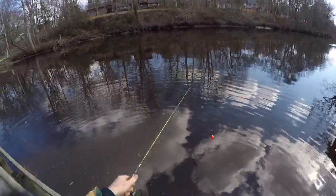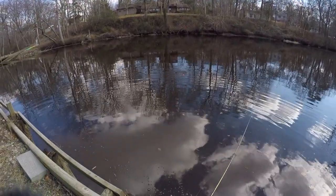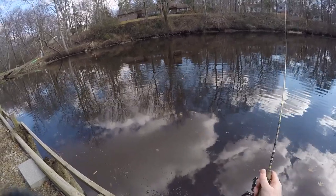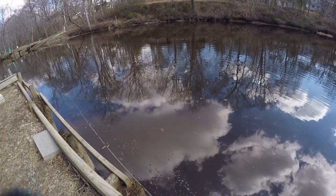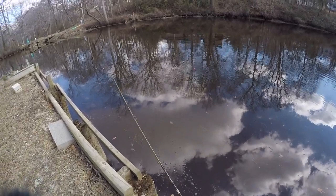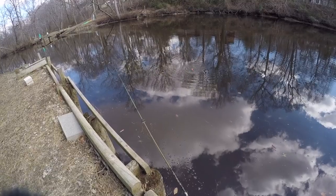Really excellent. Well, the good news is that often where there's one crappie, there's more than one crappie. So I'm going right back in there to see if I can find if there are some others around. Because sometimes when you find them, you find them.